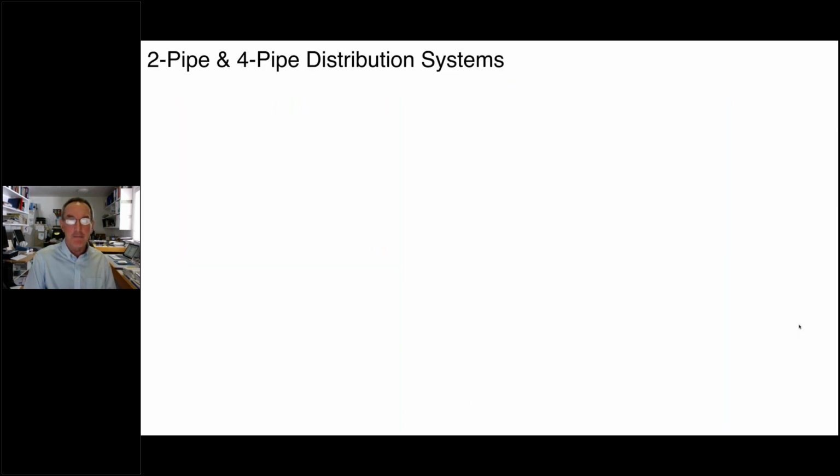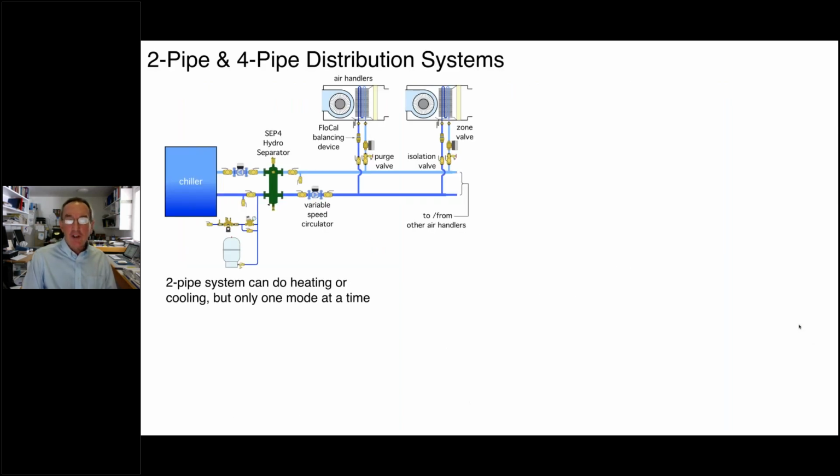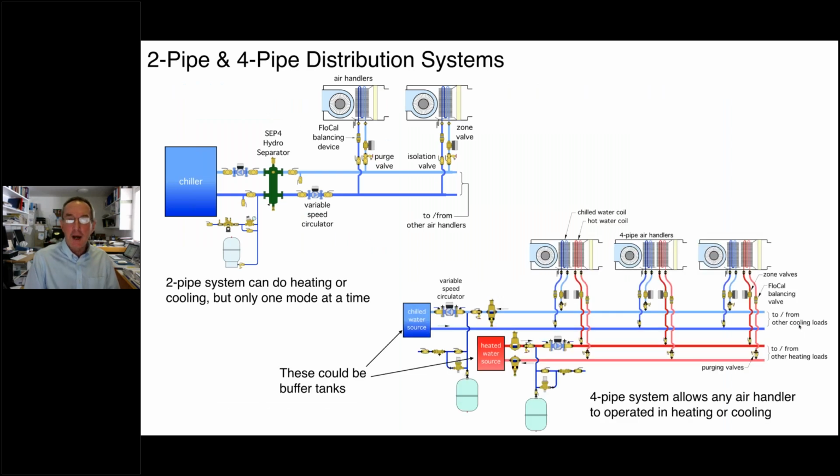Okay. Now, distribution systems, 2-pipe and 4-pipe. A 2-pipe distribution system up here. I'm showing it as if it just has a chiller connected to it. Remember, chillers need to have certain minimum flow rates when they operate.